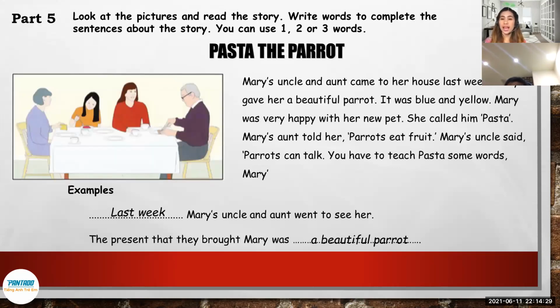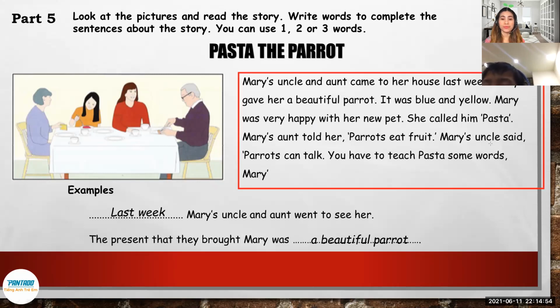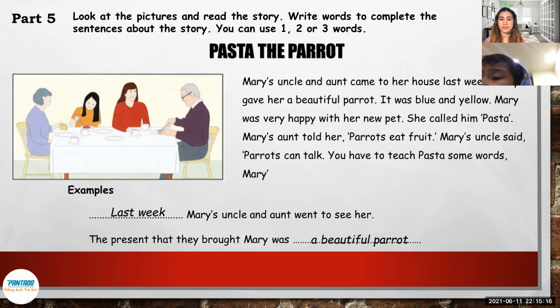Now let's read a story and afterwards let's talk about it for a bit and then answer the questions. Okay. It's about a parrot named Pasta. Oh, that's interesting. Please read the first paragraph. Mary's uncle and aunt came to her house last week. They gave her a beautiful parrot. It was blue and yellow. Mary was very happy with her new pet. She called him Pasta. Mary's aunt told her, the parrot is blue. Mary's uncle said, parrots can talk. You have to teach Pasta some words, Mary. Okay, thank you for reading.